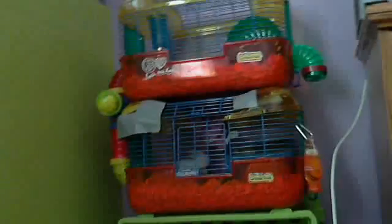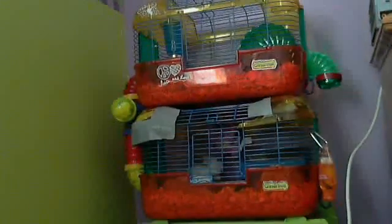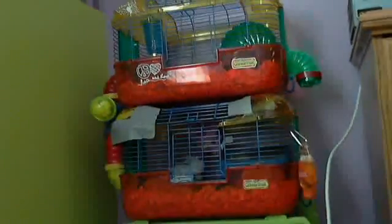Now, escaping has never been a super big problem for me. My hamster feels really safe in her cage, and one time I made a mistake and forgot to put in one of her tubes, and even when she noticed it, she didn't climb out. I mean, she loves her cage for some reason. And so that has never been a huge problem for me.